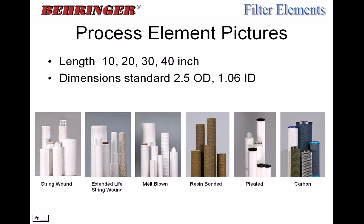Okay. All right. The last portion of products that we're going to go over are the process elements, and this is probably, for almost everyone in the audience, a little bit new. It's something you may not have seen before, but process elements are mainly used for water and chemicals. Could be used for some coolant, high flows of coolant, maybe in some steel mills.